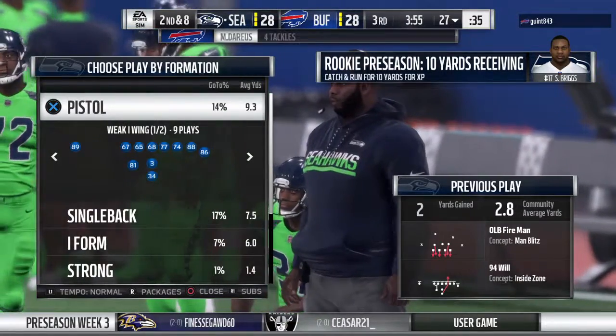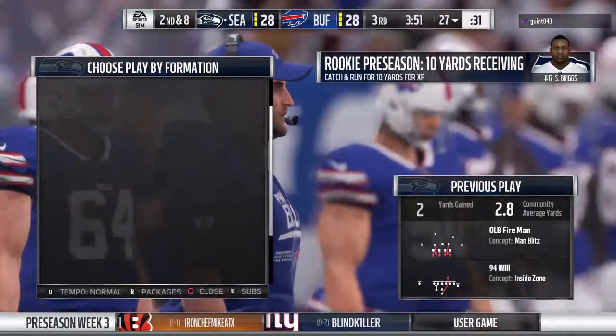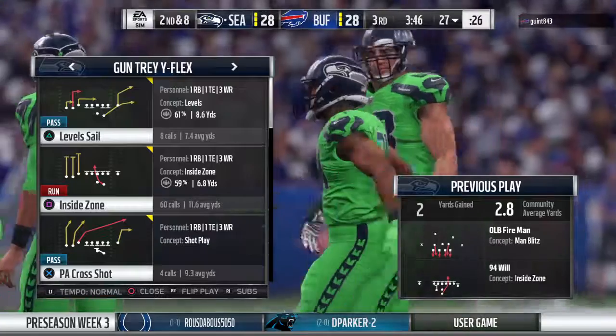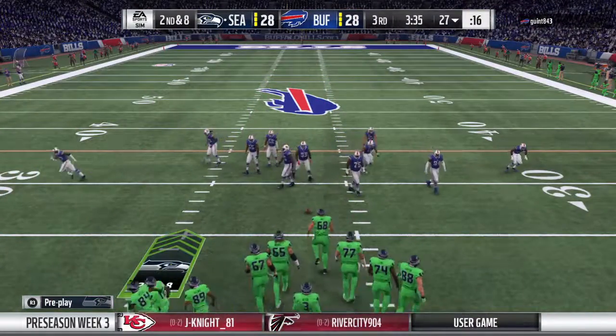It'll be second down. This is what happens sometimes when you abandon the running game. It's hard to get back to it because once guys get out of that mentality of firing out and hitting people, hard to get them started again occasionally. Let's see what the offense comes with here. 2nd and 8.